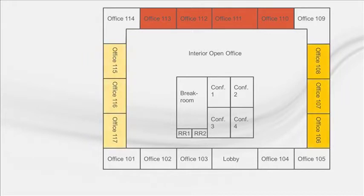Coupling offices 106, 107, and 108 on the east side with offices 115, 116, and 117 on the west side would probably make a poor choice due to the daily changes in load as the sun rises and sets and the inability of the heat pump VRF unit to simultaneously heat and cool. However, a heat recovery VRF system can heat and cool zones simultaneously, and they can use the recovered heat from one zone in cooling to heat another zone.